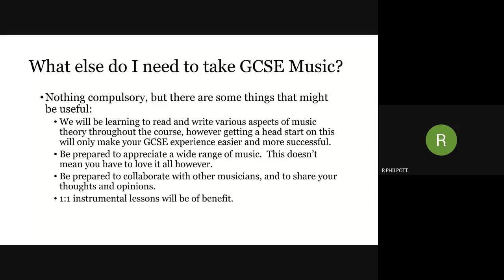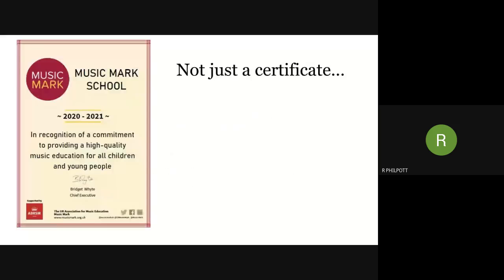You need to be prepared to appreciate a wide range of music. This doesn't mean you have to love it all, okay? We will study music from all over the world, from all different points in time. Myself, I don't love it all at all, okay? But you need to have an open ear to things and be able to appreciate it. Be prepared to collaborate with other musicians and share your thoughts and opinions. We love having a discussion and a bit of a debate in the class, and sharing what we're into, all different people, all different musicians, and that's what we love. One-to-one instrumental lessons will obviously benefit. We do have them in school, but of course some people prefer to have them outside of school.